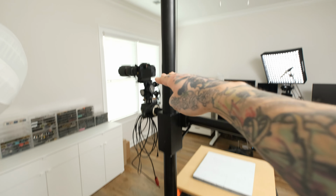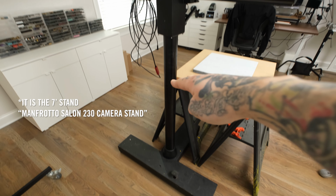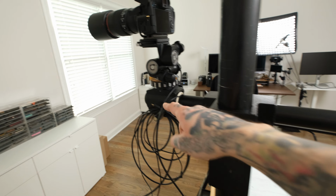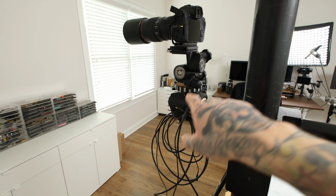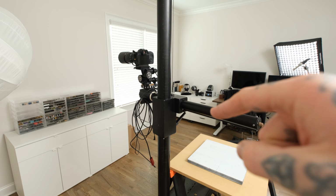This column raises all the way up. I think that's 7 or 8 feet, probably 7.5 feet. I don't know. And it can go all the way to the bottom. It can spin. This column goes in and out, and this is supposed to be able to flip, but it's broken because someone else owned this before me and destroyed it.